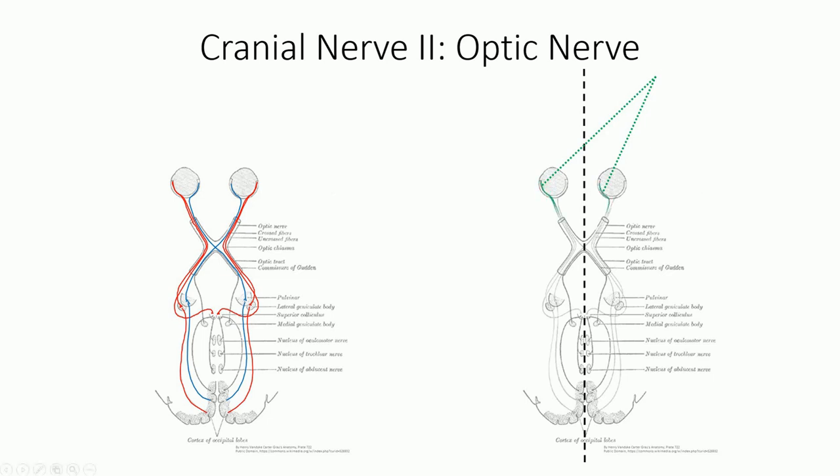If you follow the course as outlined in the left-hand diagram, you'll notice that all of this visual information ends up being processed in the left hemisphere of the brain. So any object appearing in your right visual field is perceived by your left brain. Similarly, an object appearing in the left visual field hits the medial retina in the left eye and the lateral retina in the right eye, and following these courses terminates in and is perceived by the right hemisphere.